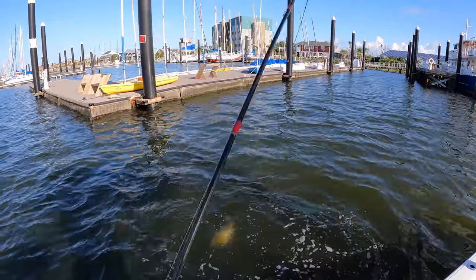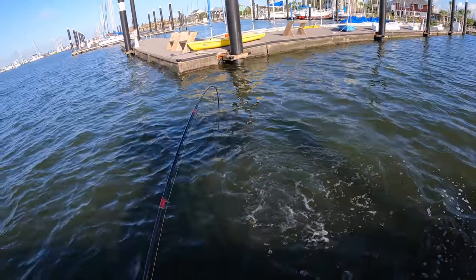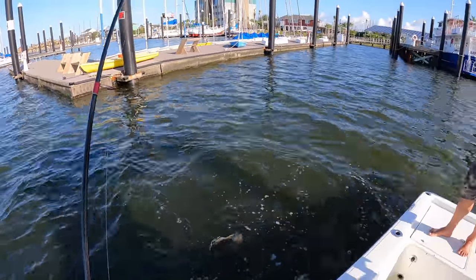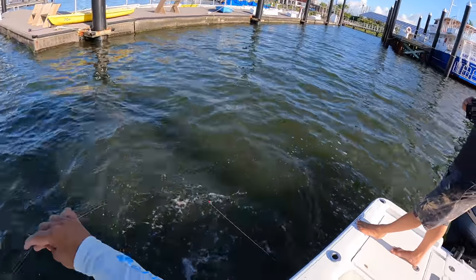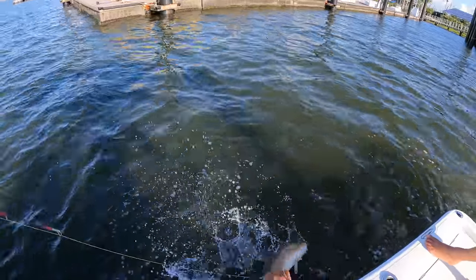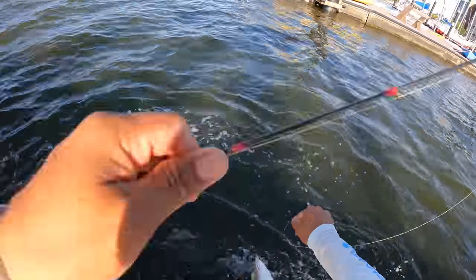We're sitting on him, man. Dude, that is a nice one. That's like a mid slot, I would say. Mid to lower. I bet that fish is 25 inches. 24? Yeah, he's a nice one.